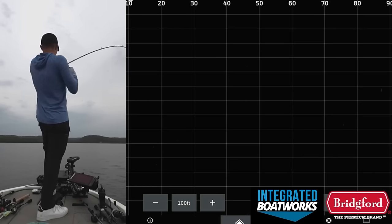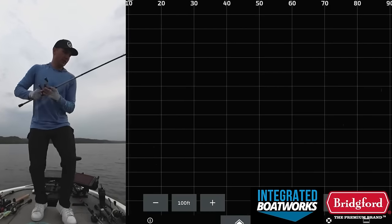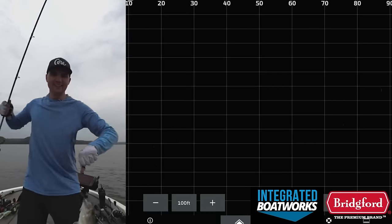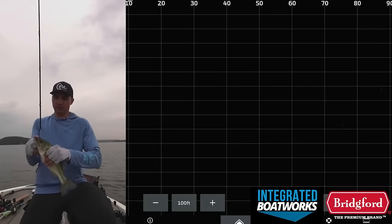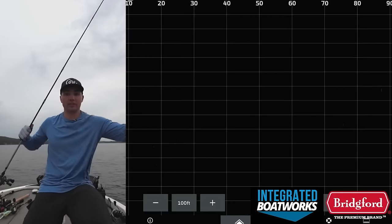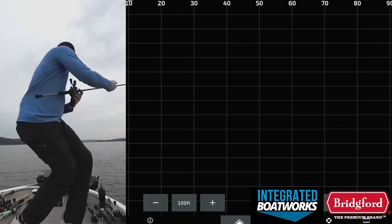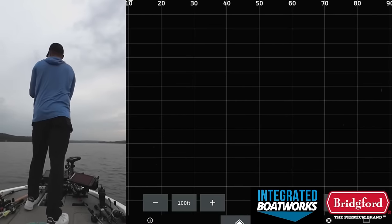Got him. There we go. Nice one. Out of that school there. These dudes going crazy. Choked the hover. Tush. Nice one. Good fish. Not bigs, but we're catching them. That's all that matters. We'll get a good one here in a second, I feel like. Only a matter of time.